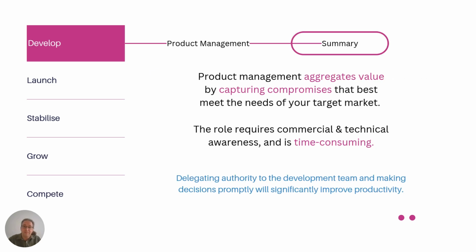The product management role in your business aggregates value by capturing the compromises that best meet the needs of your target market. Because the role requires technical and commercial awareness, it usually falls on more senior or experienced staff. But because that stream of decisions that need to be made is constant, it can be very time-consuming. Hence, many businesses will hire dedicated product managers as the business grows to maintain productivity and keep the burdens on the founders and the leadership team manageable.